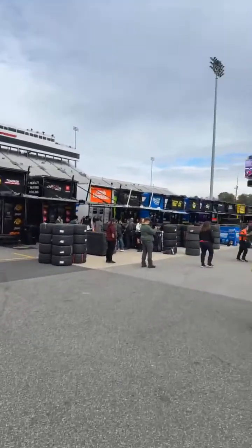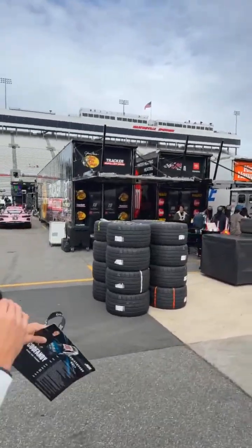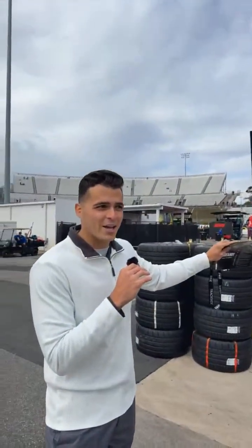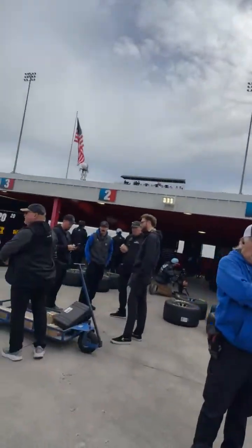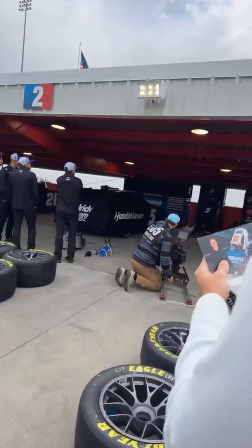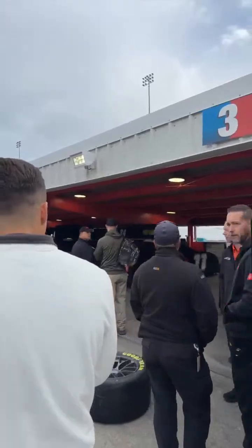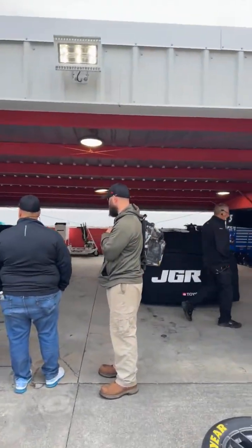Christopher Bell's hauler is right, as you see, next to Chase Briscoe, next to actually all of his teammates, Denny Hamlin and Ty Gibbs. So these are the haulers that go ahead and hold all the NASCAR Next Gens in them from one event to the next. We'll go over here and you'll see the cars. Well, they're sleeping right now because they're getting ready to thunder out, but they do have the tarps on them right now. You see Christopher Bell's number 20 currently under the wrap.